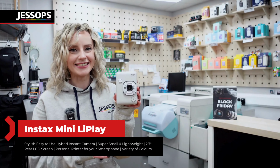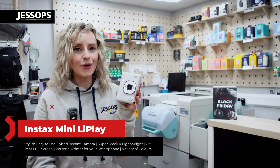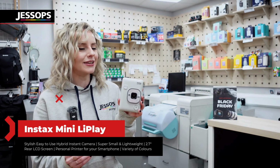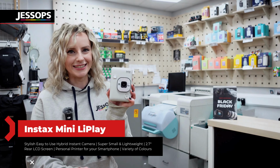This is the Instax Mini Evo, and it has to be one of the cutest instant cameras around. Now, it's not only a camera, it can also be used as a printer for your smartphone. Once it's connected, you can then select your images and print off these really cool little instant prints. This is a must for the party season.